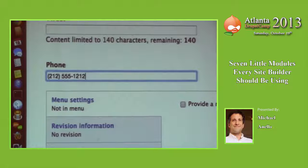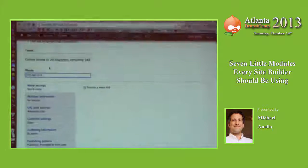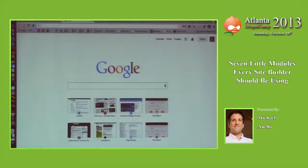Entity form. Yeah, here, well, if I have Wi-Fi, I might have Wi-Fi. GPN.